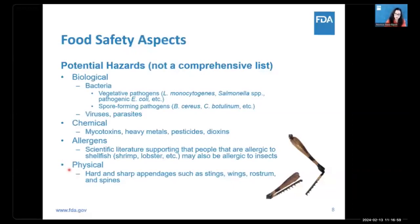Physical hazard is also a concern, particularly because some insects may have hard and sharp appendages, such as stings, wings, rostrum, and spines. Again, the potential food safety hazards of insects as food also apply to many other foods, not only to insects, and industry needs to be aware of these hazards and potential risks to consumers.